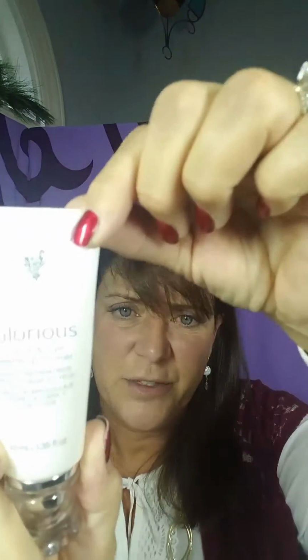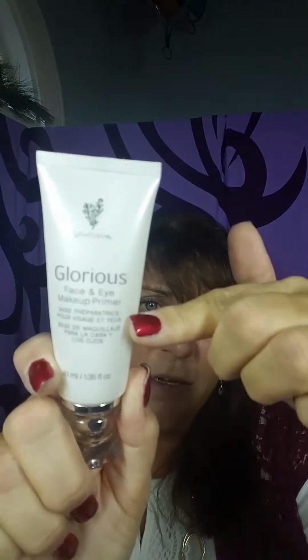Now, I'm putting Glorious Primer on my face before I show you this because I like to let my primer sit in. Primer is really important to put on first. After you wash your face and put your moisturizer on, you put your Glorious Primer on, okay? It comes in a different container than this one. It's now in a black container, but this is Glorious Face and Eye Primer. It is one of the items that comes in the Most Wanted collection.